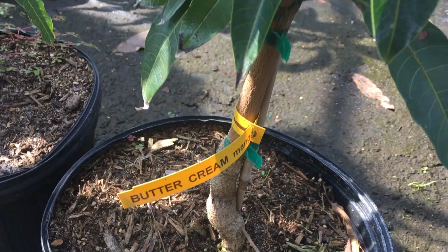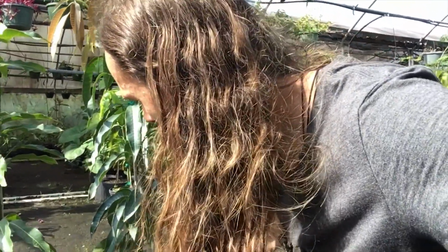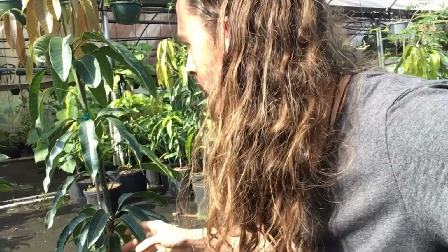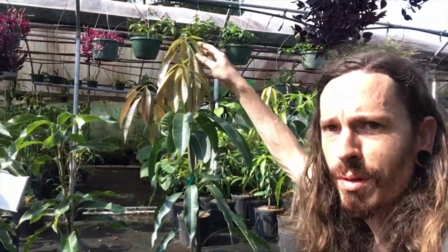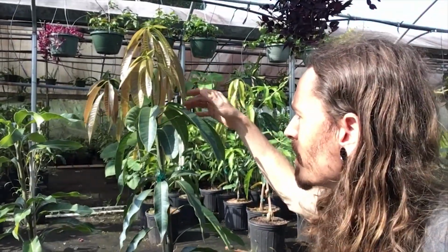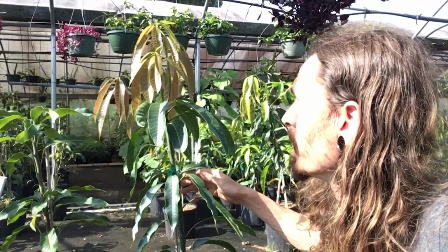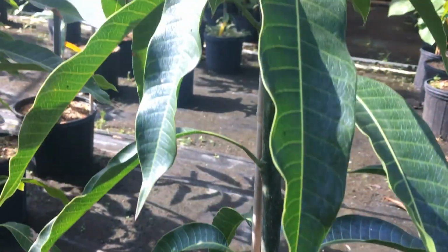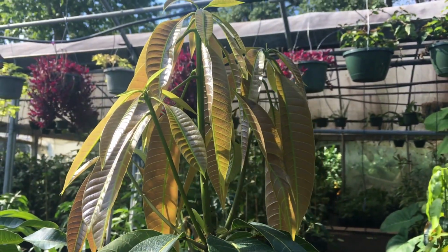We have Buttercream here, which is in the same ballpark as far as the rootstock and the scion kind of getting matured here. One thing I will say about this, it's a little less thick, but look at this growth. Look at this new growth. That's a really good sign. Healthy, doing well in this full sun here. So I'm gonna do a little research on the buttercream here, and I'm kind of leaning towards that.